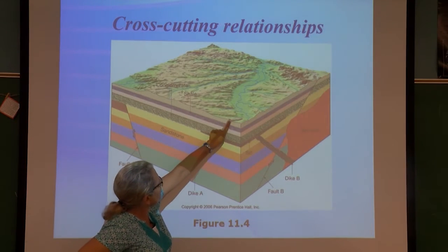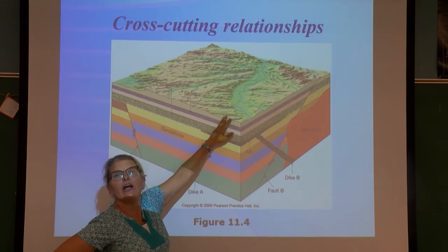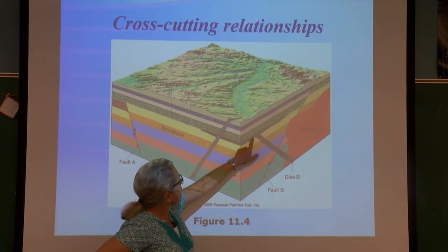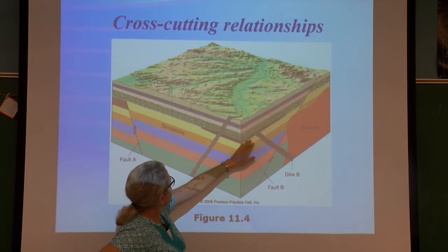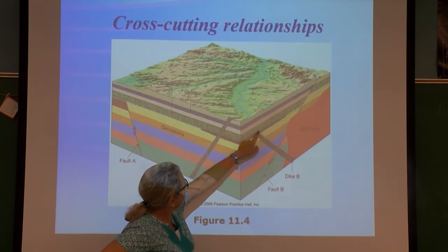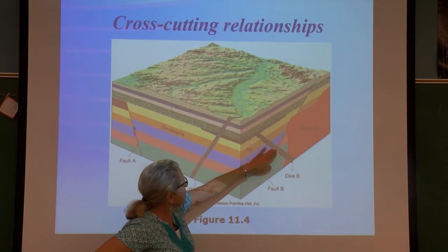So what would be younger, dike A or this column of rock? Well, dike A is cutting through the entire column. So dike A would be younger. When you look at dike B, however, dike B forms and then kind of levels out at this point. So if I was to ask you, is the conglomerate younger or is dike B younger? This would be the conglomerate layer. You would say the conglomerate is younger, okay? Because dike B is not cutting through it.